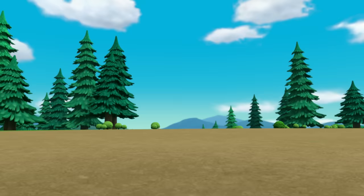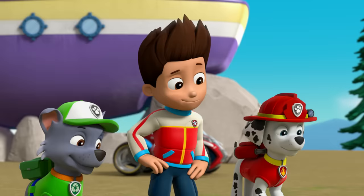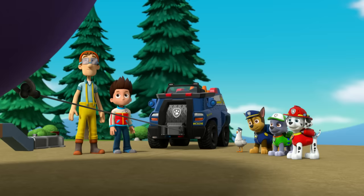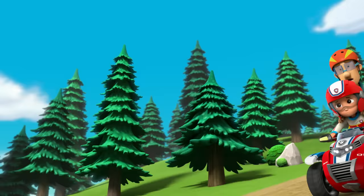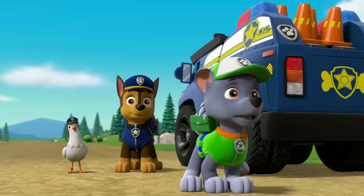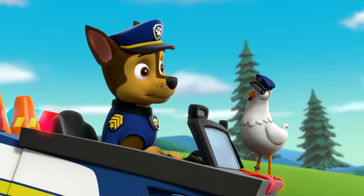Where's Chase and Chicoletta? Teamwork takes time, but we'll get there. I know you will, Chica. I mean, Chase. Okay, Rocky, start building a trailer. Okay, Marshall, let's hook this onto your engine and pull the boat back down to the bay. If that trailer gets trashed, the Flounder will be flotsam. Pups, the trailer's come loose and the Flounder's rolling downhill straight towards you. Quick, we've got to stop it. Great, we're ahead of the trailer. When I say now, start to slow down. Now!